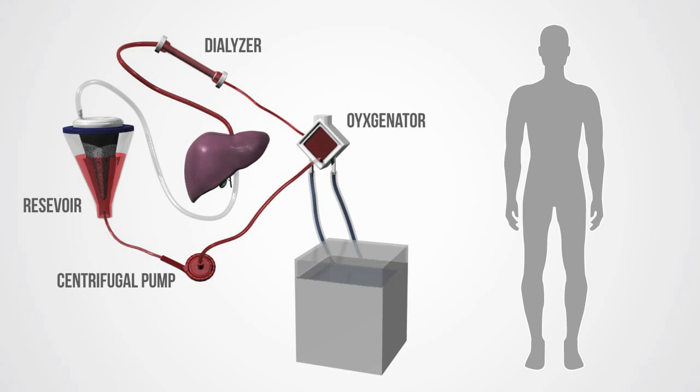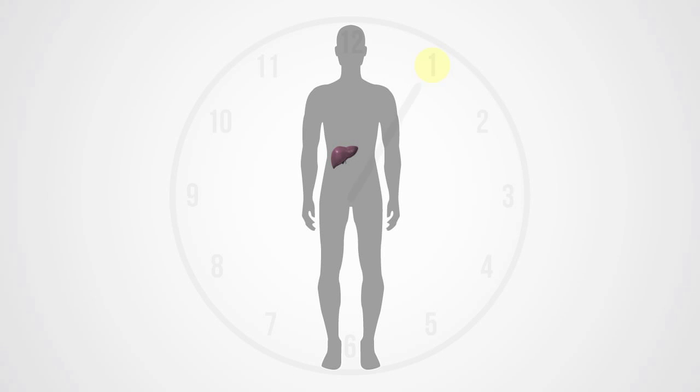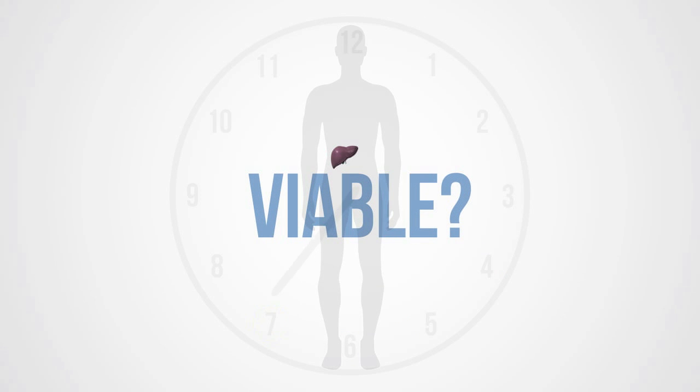The liver is then hooked onto the ex vivo circuit and perfused for 3 hours. This circuit is maintained between 30 and 34 degrees Celsius. Following EVLP, the liver is then transplanted into the recipient and reperfused for 12 hours. Hourly assessments are taken throughout the procedure to assess graft function. This permits us to better predict the liver's viability for transplantation.